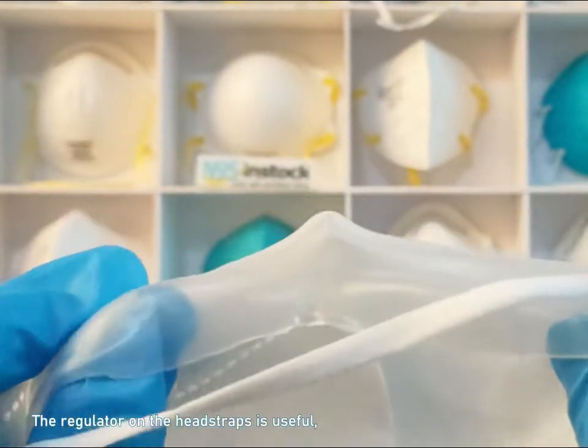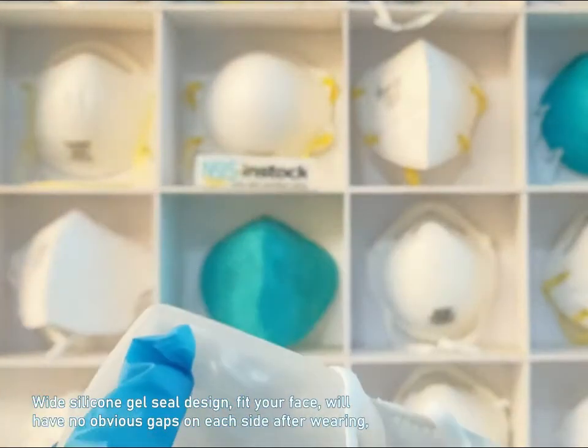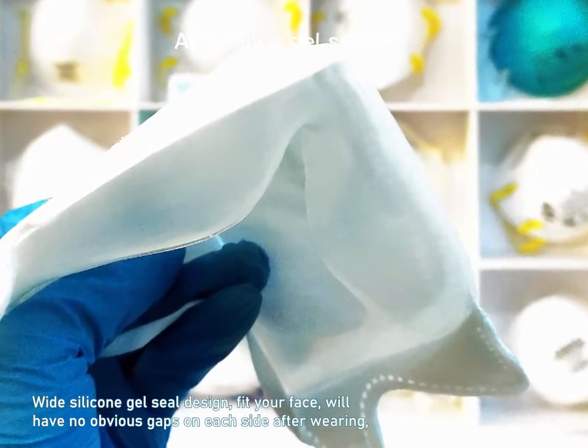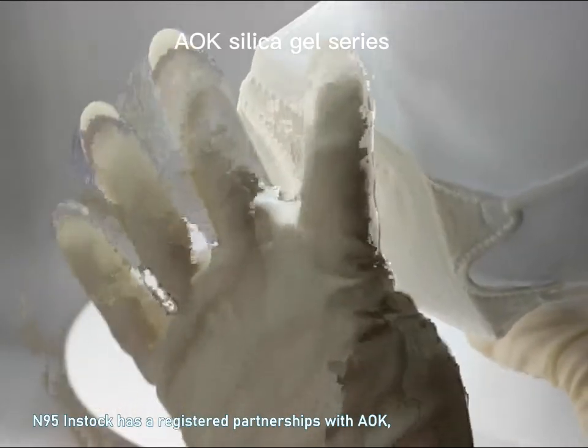The regulator on the head straps is useful. You can adjust the length of the head straps to make it comfortable. Wide silicone gel seal design fits your face, with no obvious gaps on each side after wearing. Nose side, ear side, face side, chin side are all well sealed.